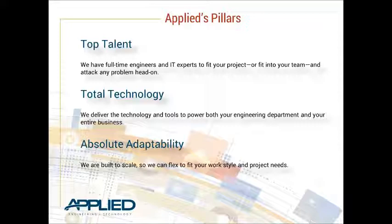What the top talent refers to is Applied has a little bit of a unique business model, whereas all of our staff is permanent. When we're done with projects, people are just reassigned to new projects. So everyone has the stability of a good long-term career path, with also the variety that they're looking for to be able to get new and better, unique experiences. And so that helps us to attract and retain better staff, and that snowballs into being able to provide better talent for our customers.